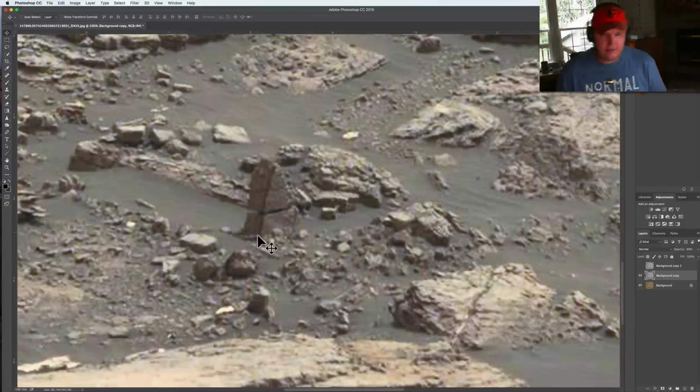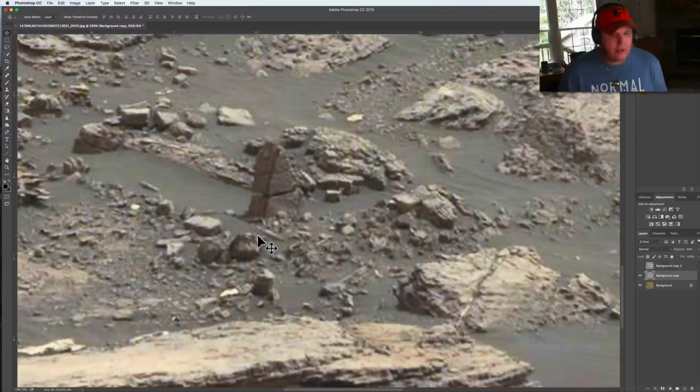Like I said, this is just another thing to look at on Mars. It's just a pretty cool little rock. What's really neat about it is it almost looks like it's got a chop right through it, and it's just still sitting there.